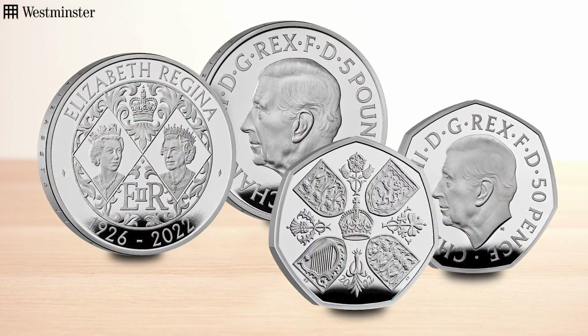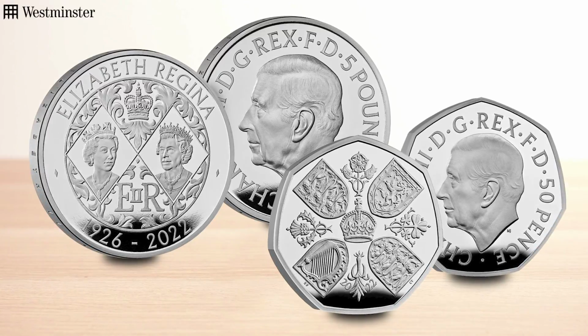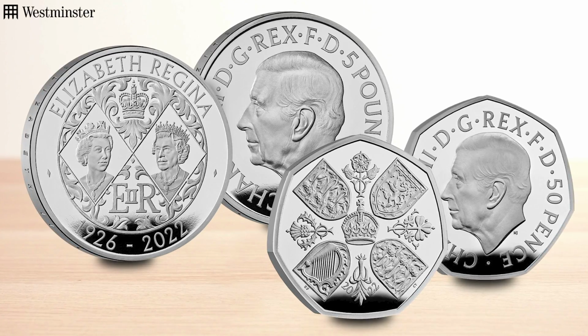Exactly. Certainly in my lifetime. I've been at the Westminster Collection since 2010 and I've never seen anything like this. We always knew when this day came it would be huge, but I don't think anyone realised just how big. So it's definitely worth taking some time to have a look. It's always really exciting when we see new UK coins released, especially 50p's, because they are obviously the collector's coin.